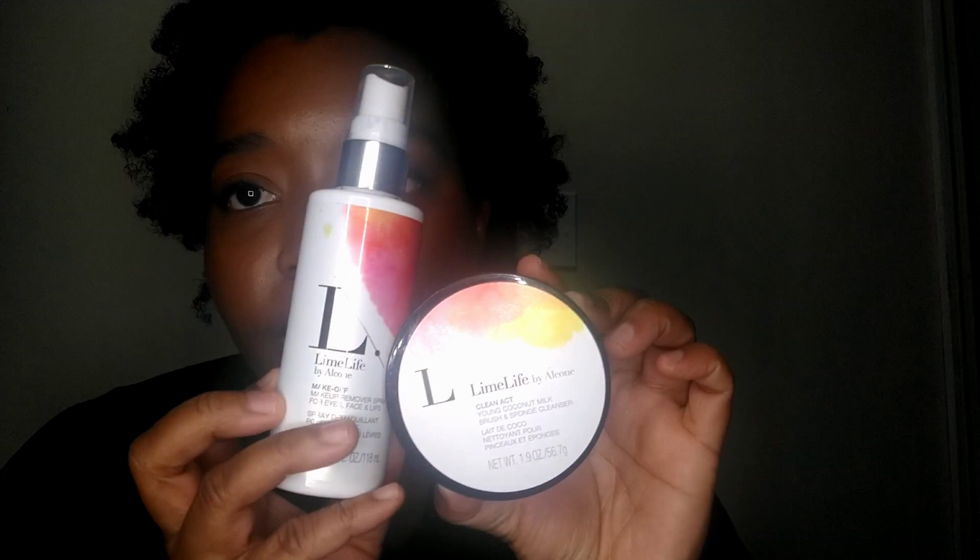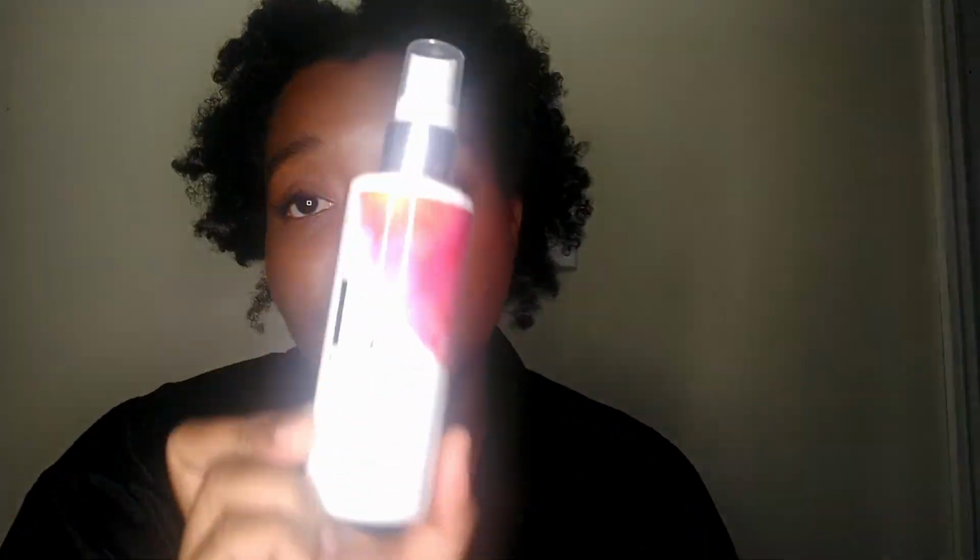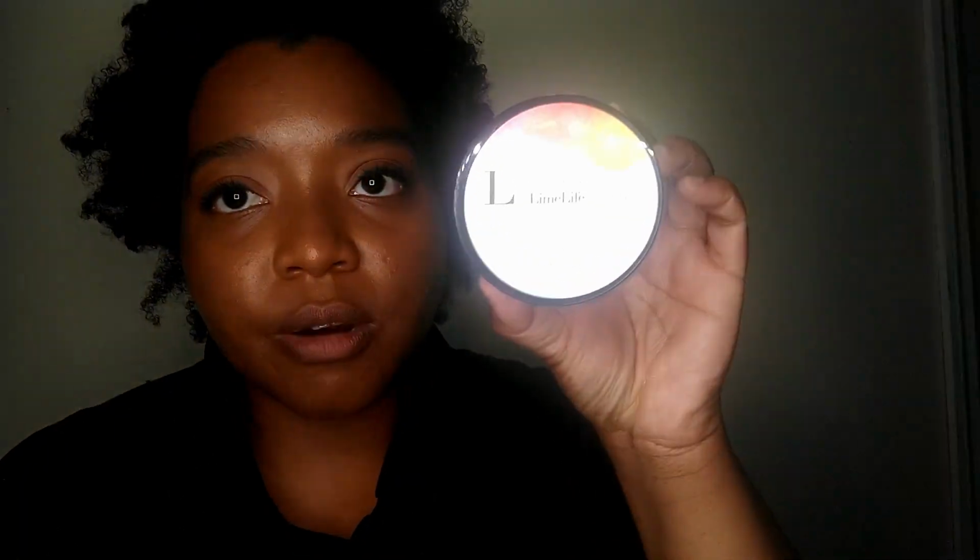These are the two items that I would most likely recommend that you get along with our Amazebox this month. As I said, the makeup remover spray comes in a 2-ounce size, perfect for traveling, and also in a 4-ounce size, which is perfect for heavy use. And then also our brush shampoo.